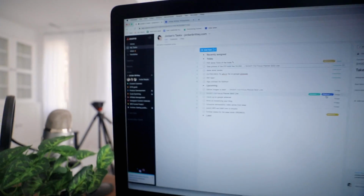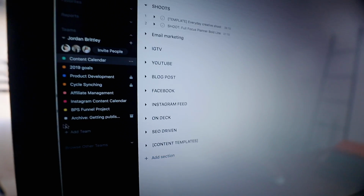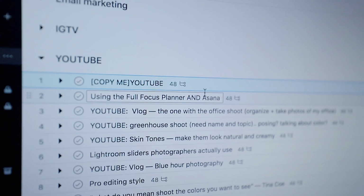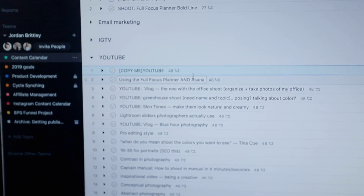So if I did that, then I would go into my content calendar and go to list and use the templates that I've made here. Let me show you. These are my content buckets. So here under, I've got a template I can use and then just copy that over so I can transfer from this rolling quarter directly into YouTube.